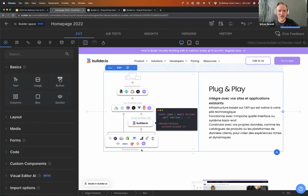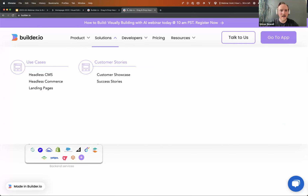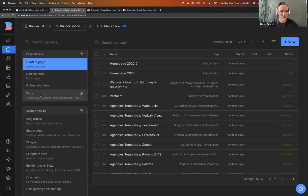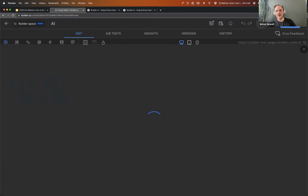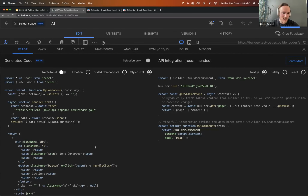So let's go back to where we actually generated some stuff with AI. Where did we do that? I know where we did it. Let's go back over here. Let's go to our page and let's go to our most recent. Oh, that's a joke generator. Actually, let's show the code for the joke generator. This is kind of a fun one. So anything in Builder, you can grab the code for, and this is quite cool in my opinion, because you can get it in different styles.